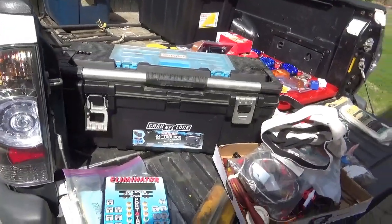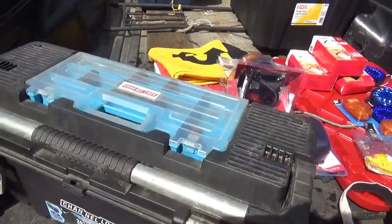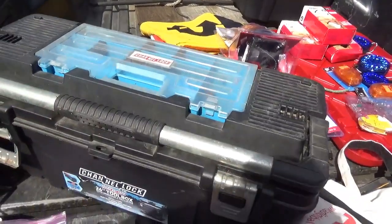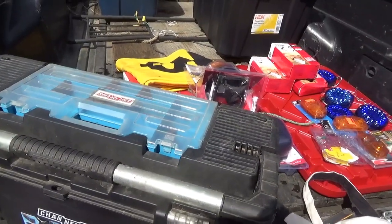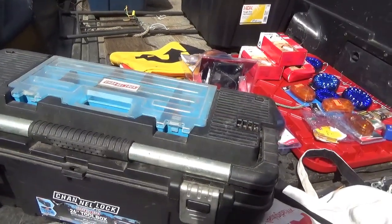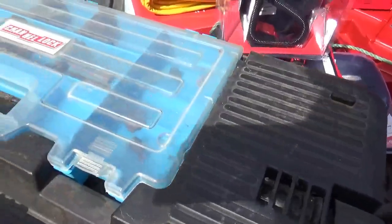Next up, this Channellock 26-inch toolbox. $2. I couldn't pass it up. I was kind of walking by and I heard somebody negotiating it, and he offered it to someone else for a couple of bucks. And the guy said, no, I got too much to carry. And when I looked and saw and heard, I said, could anyone have it for $2? And he said, yeah. And I said, cool. So I obviously grabbed it.